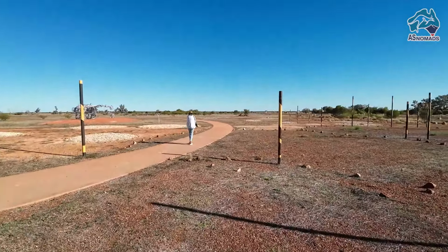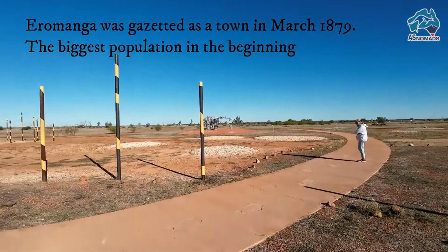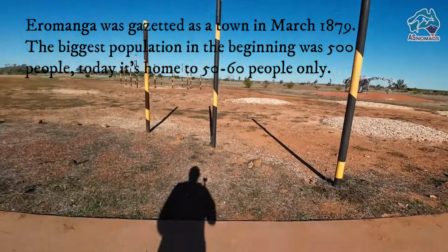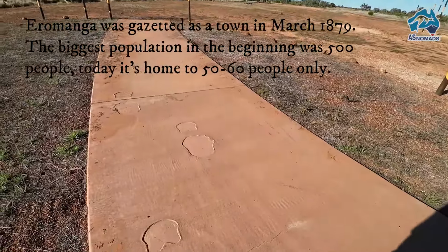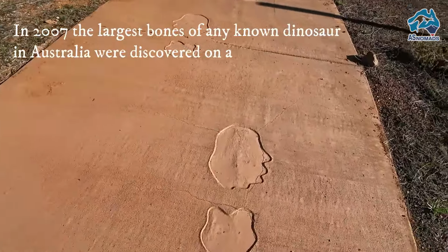We just came from there, so if you turn left to there, there's a dinosaur museum, is that there? Okay. Here you go to footprints. Yep.